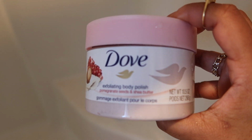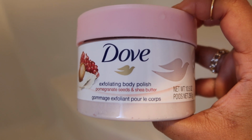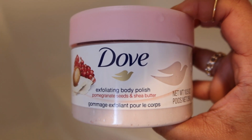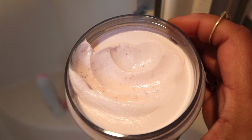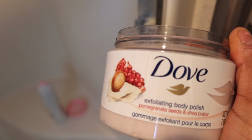This right here is Dove Exfoliating Body Polish. It smells so good, you guys. My skin smells so good. Even before I put lotion on, I couldn't smell anything. It's like a whipped exfoliating cream. It was my first time using it today, and I loved it. I'm hooked. It's so rich and creamy, and it's by Dove, and it was $4 or $5.